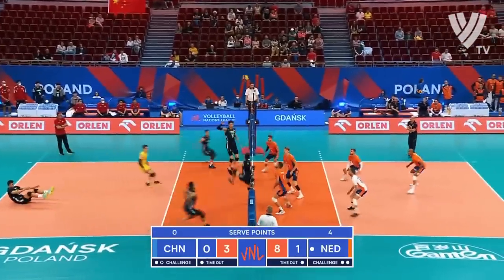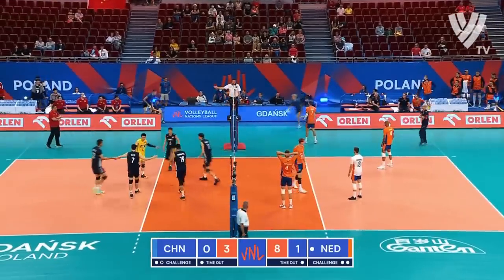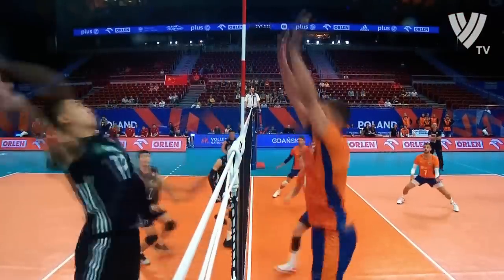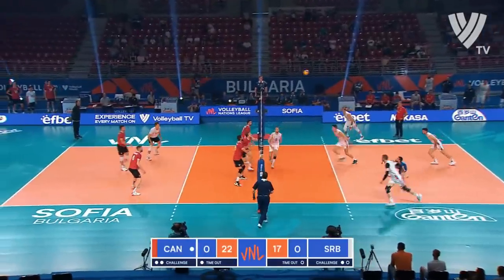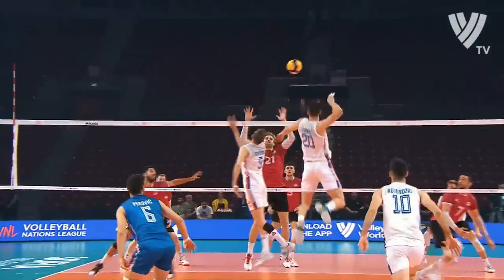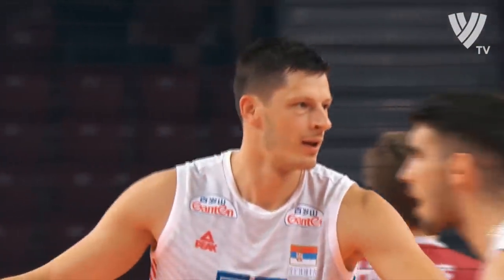Big serve from Namir. Great work for China to keep that one alive. Oh, but that one can't get back inside the antenna. Changing up the speed on this one. Ooh! Out of the middle comes Lizzie Natch with no block, as Hao committed there. Thought the ball was going to be coming over.